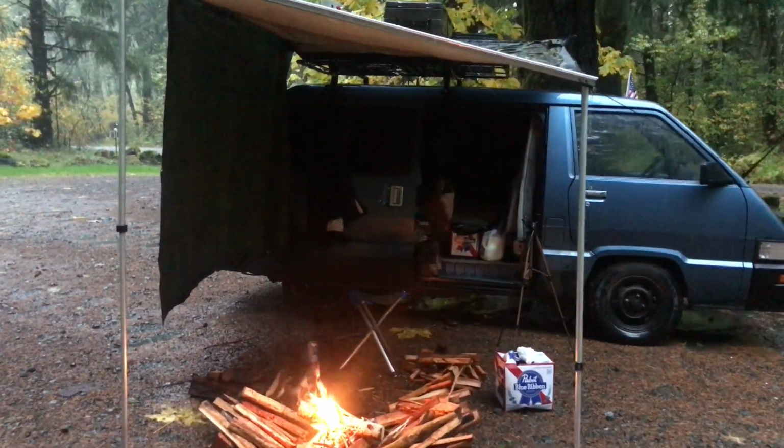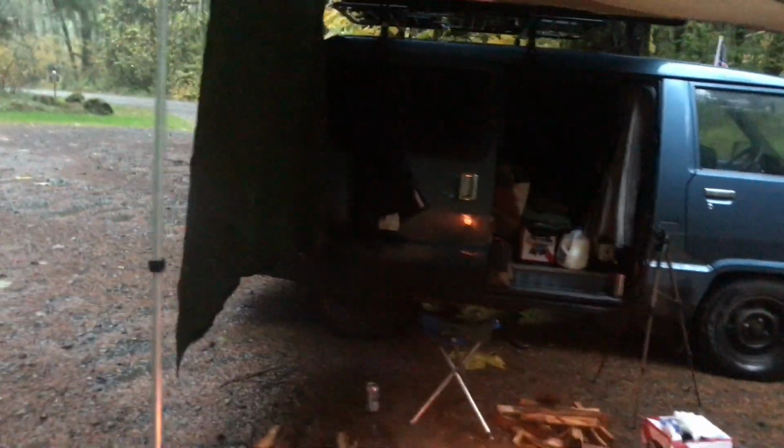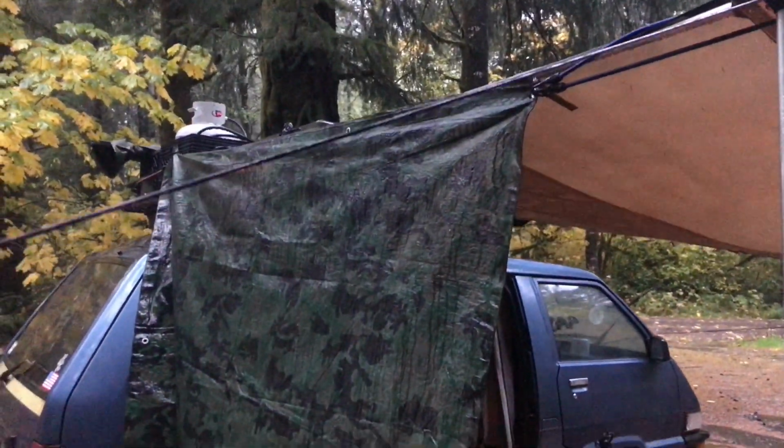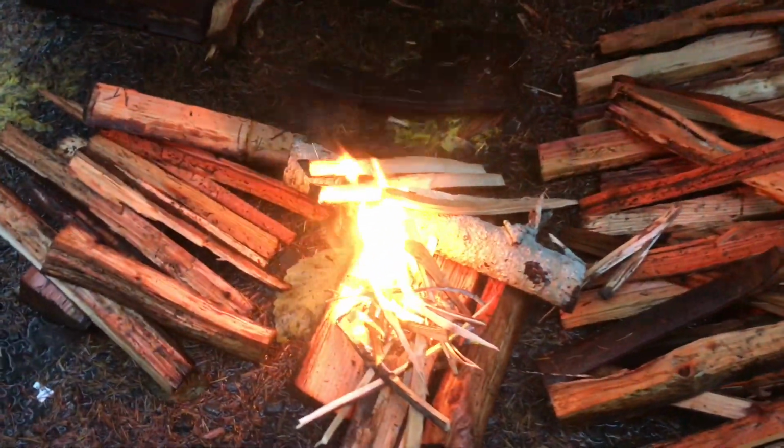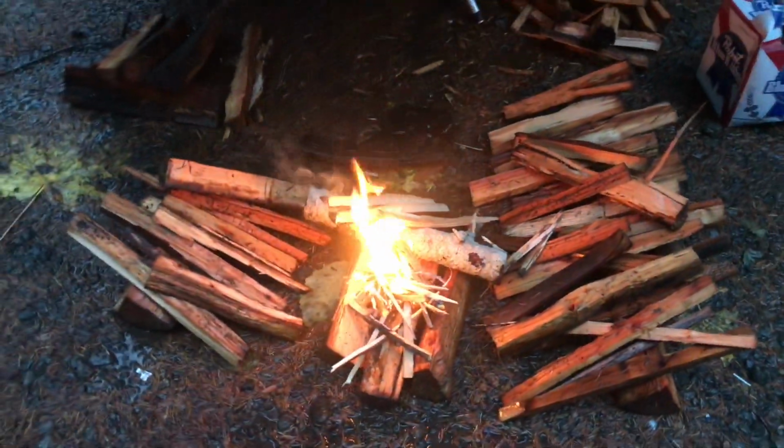So there's that tarp you can see. Can't be out here too long, I'm getting soaked. But I just ran it with some bungees just to give me some cover, concealment. And then you see I've stacked all the wood, moved it in closer to the fire so we can take advantage of that heat.